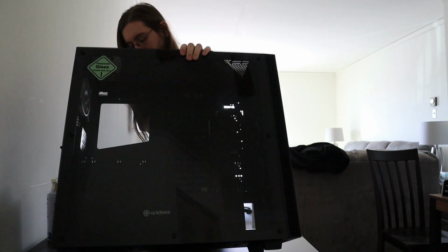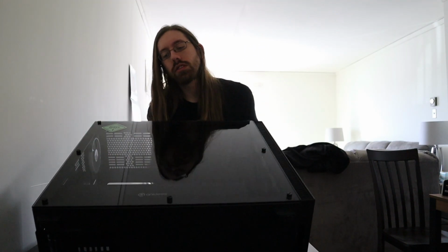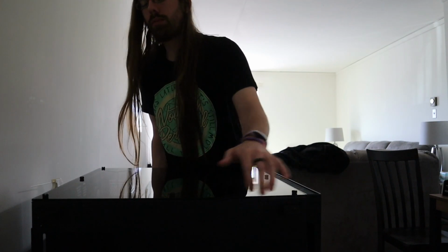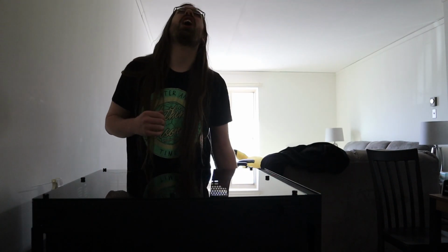You're good. I might scratch up my table from this. Nah, it looks fine. Good. You're good. Just lower it down. It's fine. Yeah, you see? It's fine. It's absolutely going to scratch up my table now, because it's just metal hitting the table, and not the soft plastic and rubber feet. Oh, it's pinching my finger. Okay, we're good. We're good.